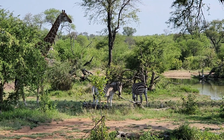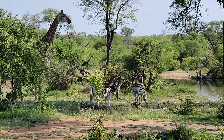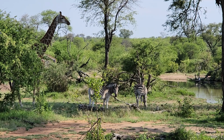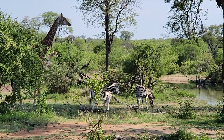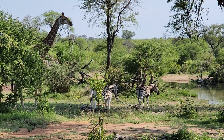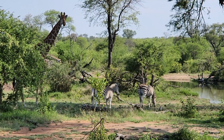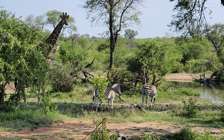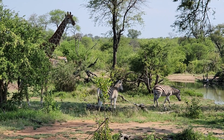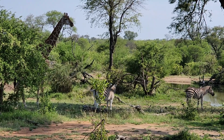Although giraffes' necks are so long, they have just as many vertebrae in their neck as we do. So they don't have more, the vertebrae are just a lot larger. I'm not going to talk much now. I'm going to let you appreciate all the beautiful bird calls and the sounds of the bush.